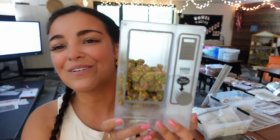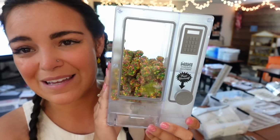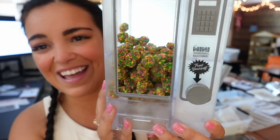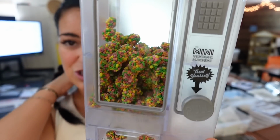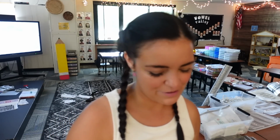I also wanted to share with you, one of my coworkers got me this. It's so stinking cute. She is on my team and she got one for me and then for our other teammate as well, who also teaches second grade. It's just a little vending machine thing that she got at Target, and she filled it with one of my favorite candies, which are these nerd gummy clusters that are so yummy. So isn't this the cutest thing ever? So shout out to Kristen for this. That was very nice of her.